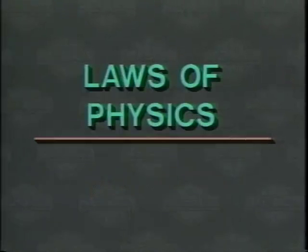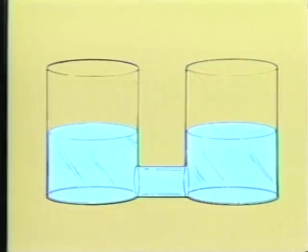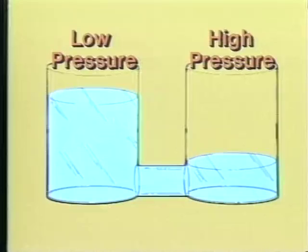Before we get into the details of its operation, let's review the basic physical laws that make the carburetor work. These laws have been tested and proven, so don't worry if some seem a bit hard to grasp. Liquid takes the shape of its container. A contained liquid produces pressure in proportion to its depth. Liquid in two chambers that are connected will be at the same level in both chambers, unless there is a difference in air pressure on top of the liquid. Then the level will be higher in the low-pressure chamber.